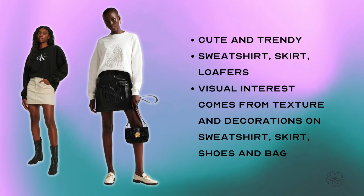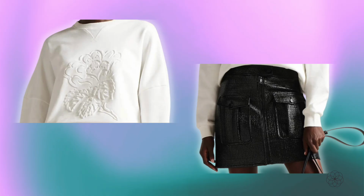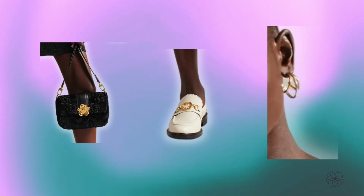So how can we apply the concept of visual interest to upgrade the look, right? We can think about, okay, what if I swap out this sweatshirt for something that has this kind of embossed pattern on it? So it's a sweatshirt, but it's more visually interesting. And how about the same thing for the skirt? I swap out the skirt for something that has a more interesting texture. It has these pockets on the front, which create interest. I add something more interesting on the shoes where there's a decoration on it. I add a bag that has a texture detail.